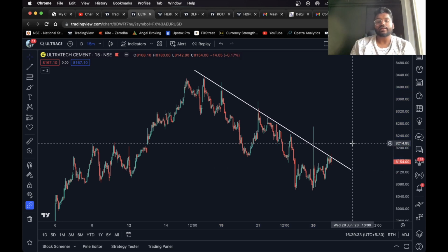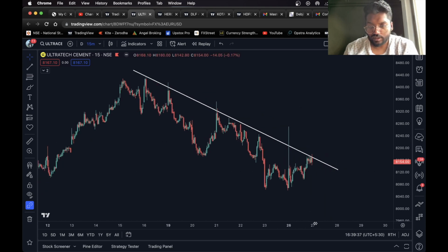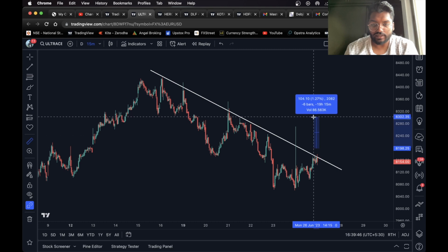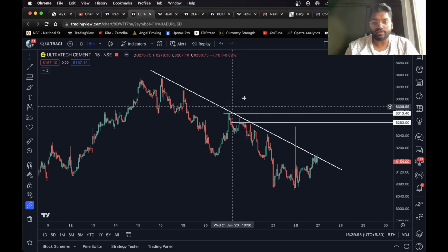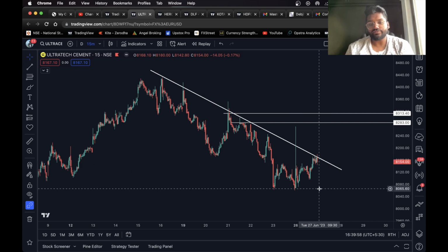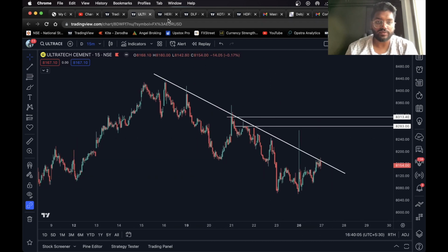stock is respecting a trend line very nicely, and it has not been able to close above the trend line even once. So what you can do is, if the stock sustains above and closes above this trend line, you can take a long entry, and for targets I'll just mark the level. Okay, this can be your first target, and you can consider this level as your final target. Okay, for short side I'm not going to give any trade as of now, because below this level it doesn't look good for a short trade, so only for a long trade I'm giving this one.